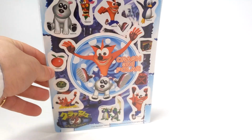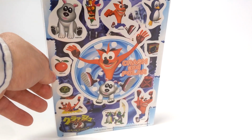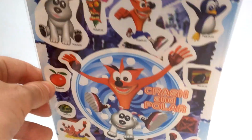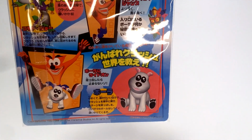And the last one is Crash and Polar sticker card. So he actually appears in the middle on this big render of Crash and Polar. Again, I wish I could find that. It's so cute. And he appears at the top here. If we turn it over, he also appears at the back, at the bottom. Very gorgeous. Okay, let's look at some more interesting stuff.